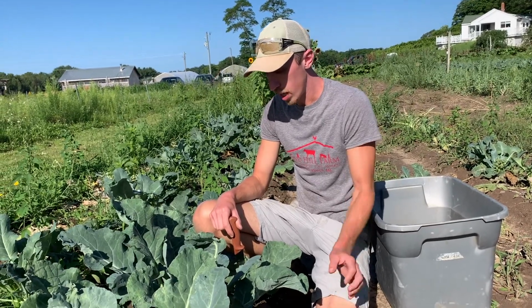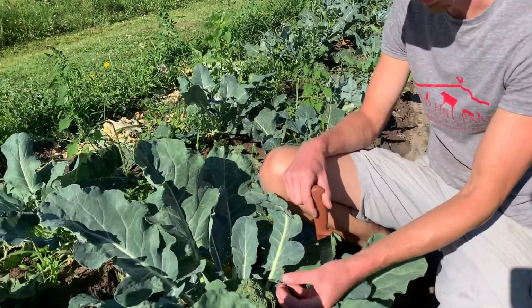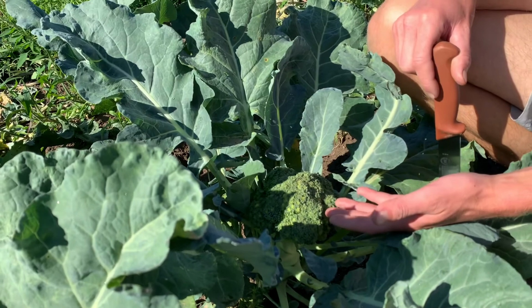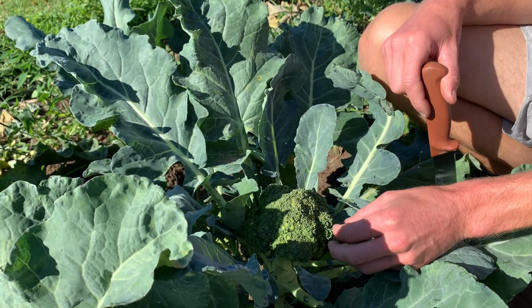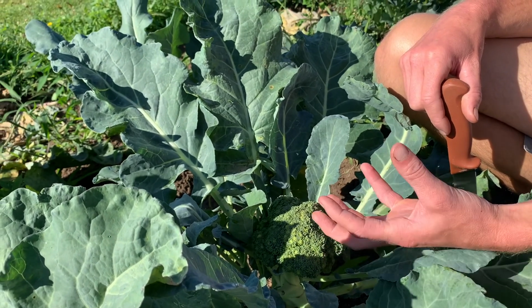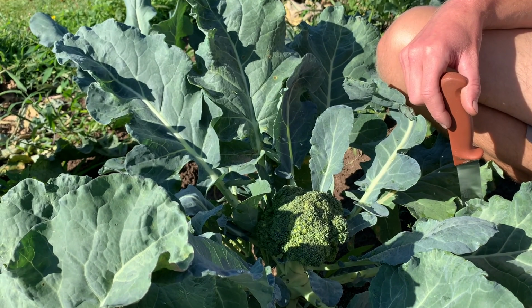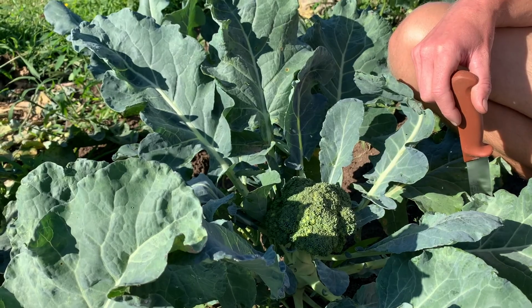Otherwise, then you're just checking for the curd size, which is the little florets that are coming. So each one of these will actually become flowers and turn to seed, and that's how the broccoli seeds itself. And you want to catch your broccoli heads right at the perfect time where that curd size is still small and they haven't decided to get a little bit bigger, and we'll be able to show you a few examples as we go here. So anyway, this is broccoli, great plant to grow.